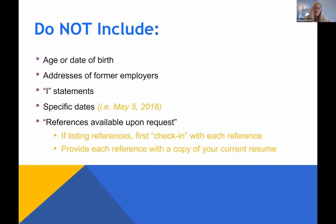So some things to not include. Definitely never include your age or date of birth. Those are actually illegal questions within the hiring process. You don't want to include that. You don't need to include the addresses of former employers. Just the city and state of where you worked is totally fine. You don't need the full address, not necessary.